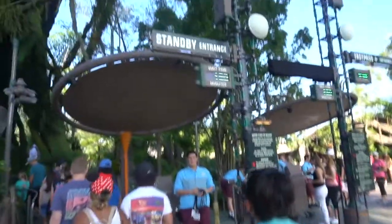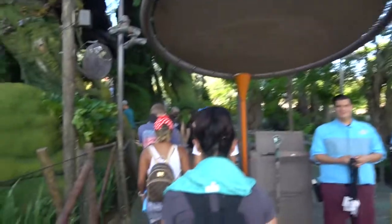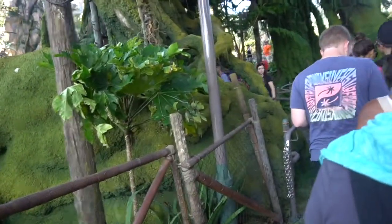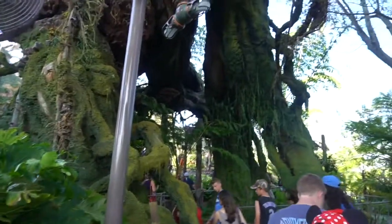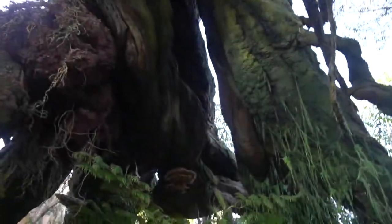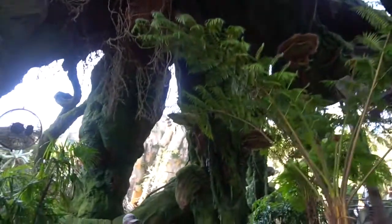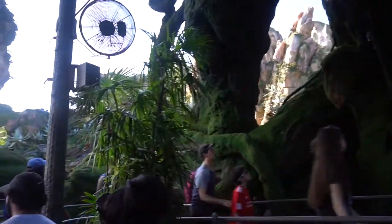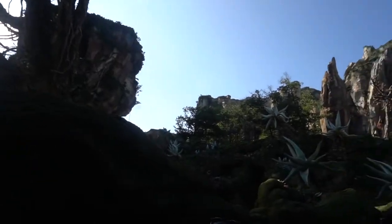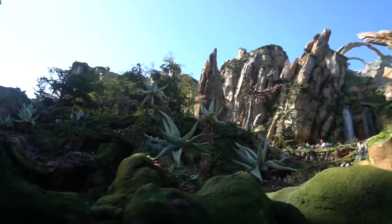Hey, we made it to the beginning of the line finally. Look at that. We made it to the beginning, Shanna. I think this begins the 2 hours. A lot of fungus on the tree, very cool. A lot of detail.